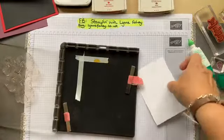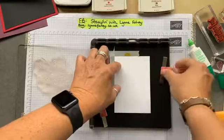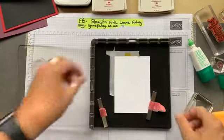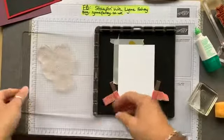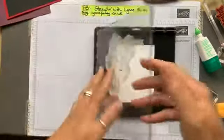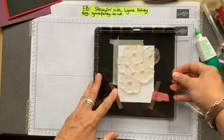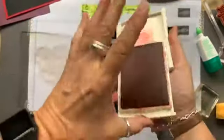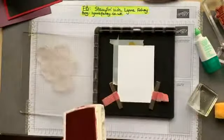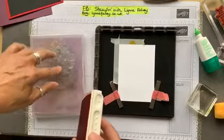Okay, so I'm going to do exactly the same. Put my card in there, move that to the edge. There we are, and move that one there. And before I do anything, I'm just going to check that's where I want it. Yep, absolutely. So open up my Real Red ink pad and put it underneath, again, that gives it a flat surface to be stamped on.